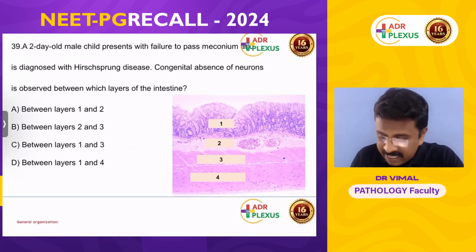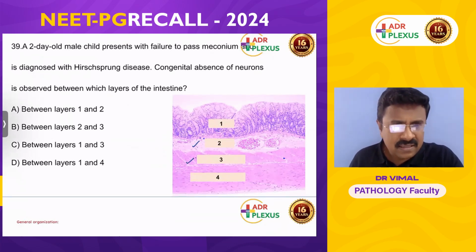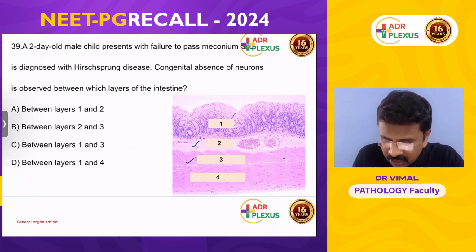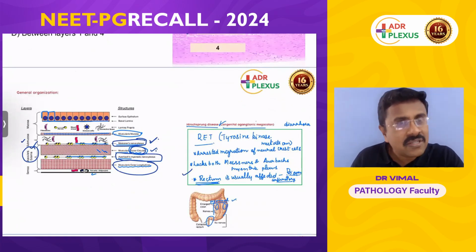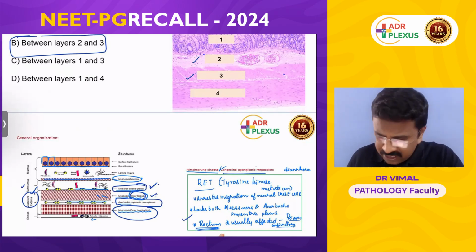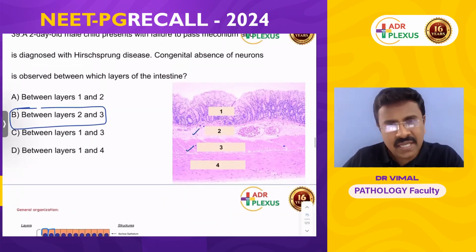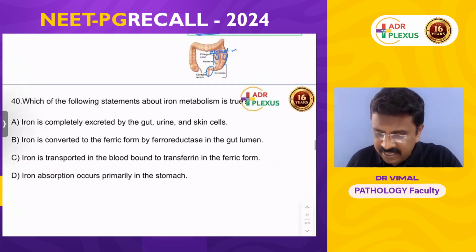So between the layers, the submucosa and the inner circular layer, the nerve plexus there is Meissner's nerve plexus. Even Auerbach's nerve plexus is also absent, but it is between layers 3 and 4, and that option was not there. Yes. So the correct answer is between the submucosa and the inner circular layer, which is between 2 and 3. Moving on to the next question.